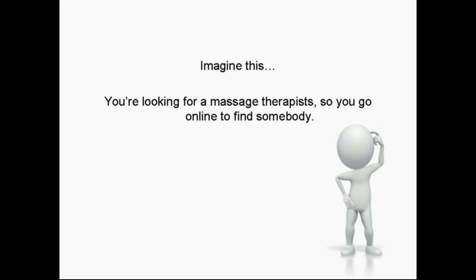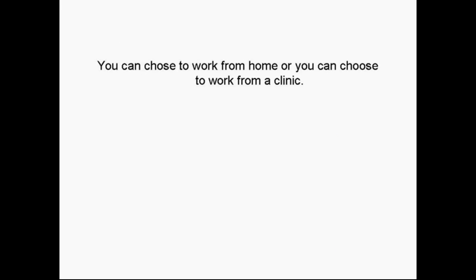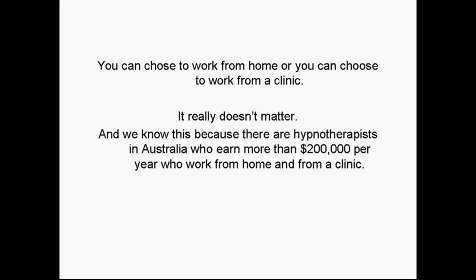Imagine this. You're looking for a massage therapist. So you go online to find somebody, but there's a problem. You can't seem to find their address or phone number. The web page is set up to let you make and schedule an appointment, but where are you going? You can choose to work from home or you can choose to work from a clinic. It really doesn't matter. And we know this because there are hypnotherapists in Australia who earn more than $200,000 per year who work from home and from a clinic.